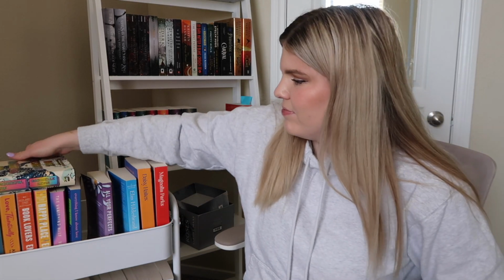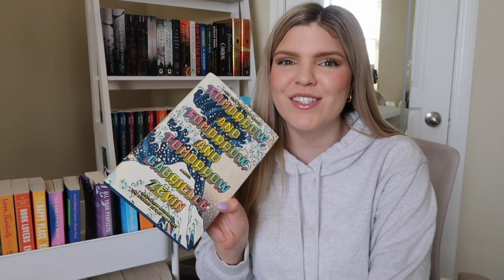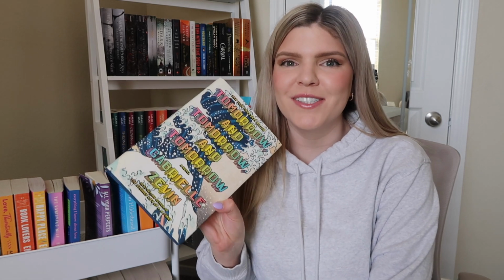This one is actually so perfect. So this is Read a Standalone, which we have all of these to choose from. I think I'm gonna choose Tomorrow, and Tomorrow, and Tomorrow. I really have been wanting to read this book for a long time. I love the cover. I think it's so springish. And for that reason, I'm picking it. I've heard it's such a good read. Especially, I saw Haley Pham give it 5 stars. And so for that reason, I think it's gonna be 5 stars.